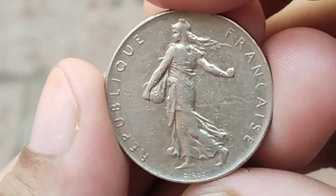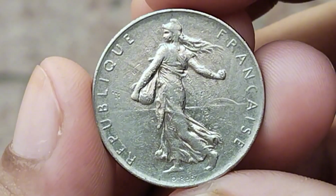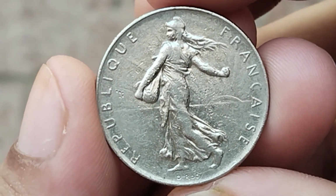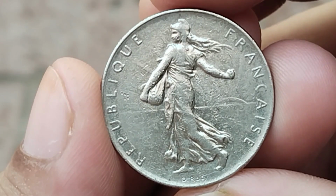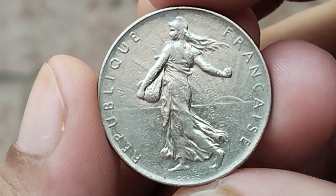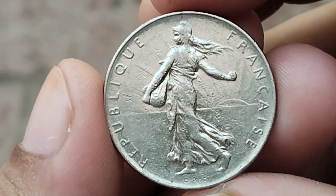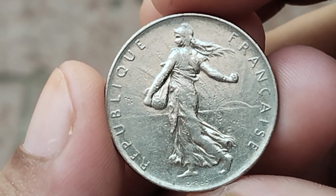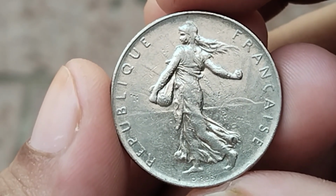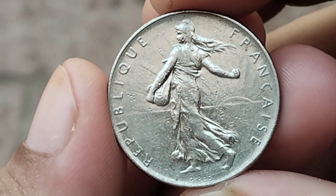Next up, the 1 franc coin from 1977. If you're a coin collector or just someone interested in valuable coins, this one might surprise you. In today's market, some coins are fetching prices that reach millions of dollars, and the 1977 France 1 franc coin, even in very good condition, could be one of those hidden gems. Let's explore the value of this coin, why it's so special, and how you could be sitting on a small fortune. The France 1 franc coin has a rich history that dates back centuries.